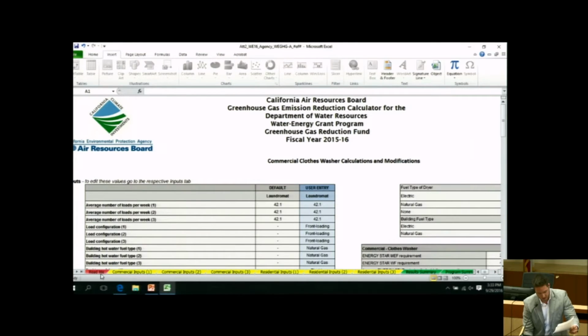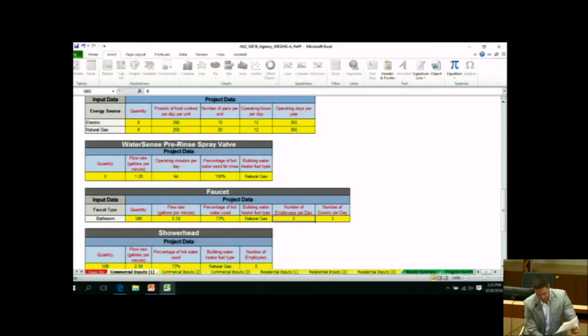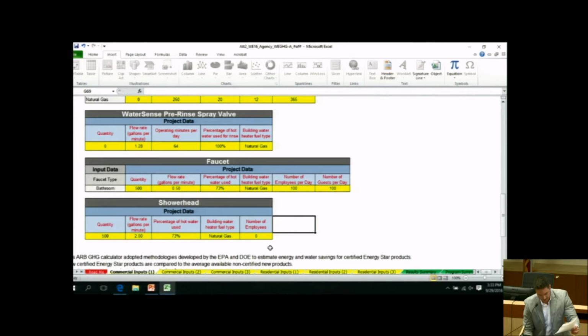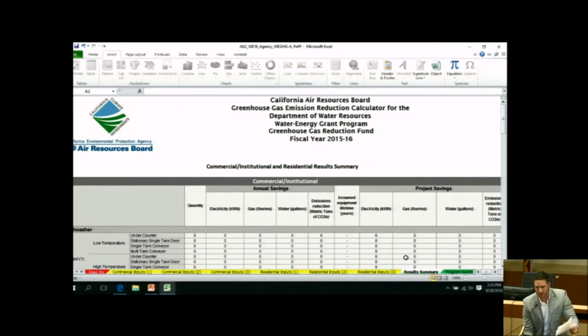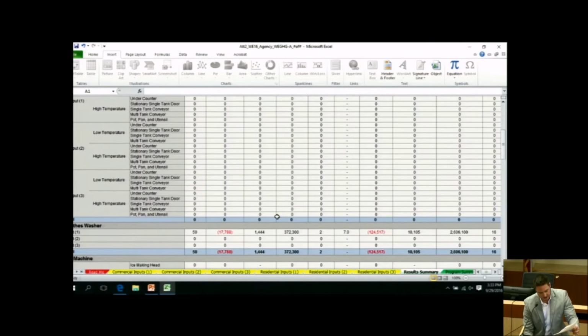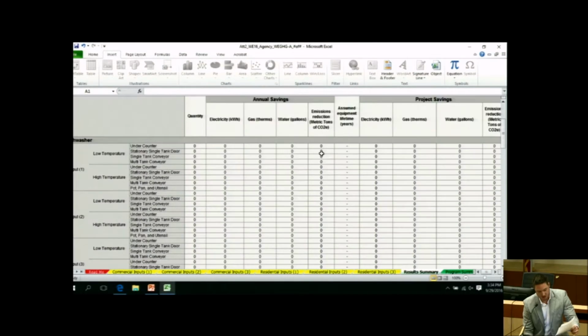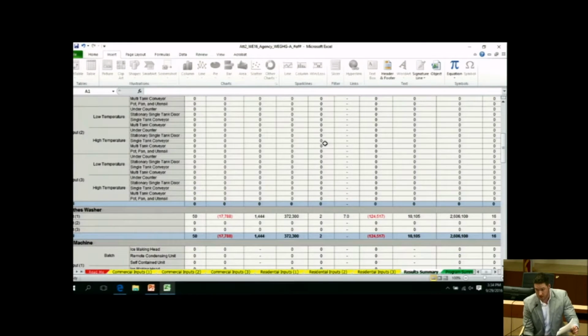One thing not mentioned on the commercial inputs tab is that you can change the number of guests and employees. Again, for simplicity, we'll keep this at an easy number. So as I mentioned, the tool automatically calculates your greenhouse gas emission reductions, water savings, and energy savings, and compiles them in the results summary tab here. As you scroll down, for each project measure, you can see the associated electricity, gas, water savings, and GHG emission reductions. I would like to make an important note here.